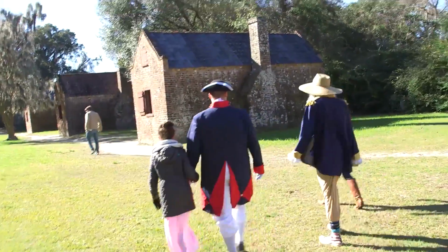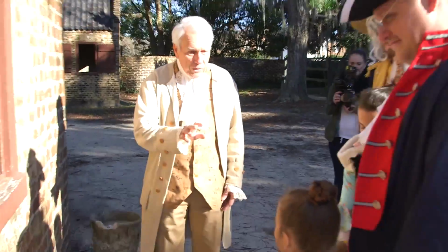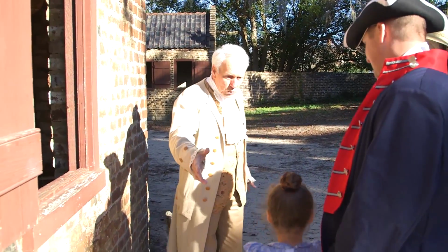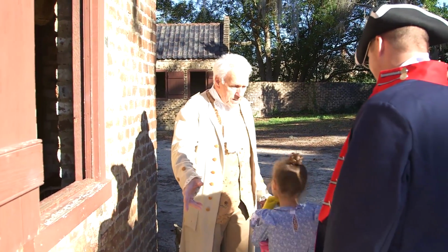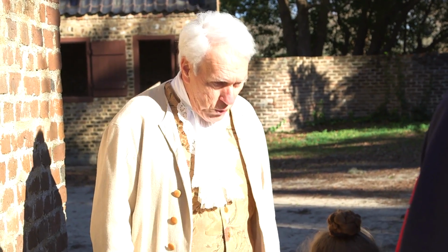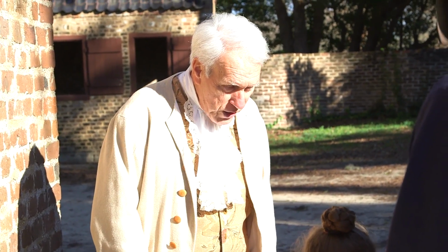Even the children had to work. If you were a child slave on the plantation, initially what you did was work out here with the people you lived with, doing domestic chores and things like that. But there came a time when your master would say it's time for you to work for the plantation. Well, you did that, regardless of how old you were and what that job was.